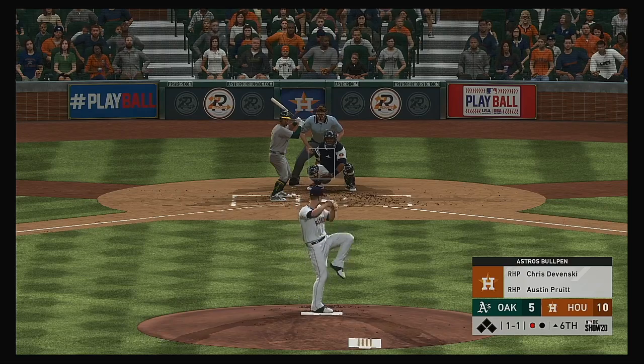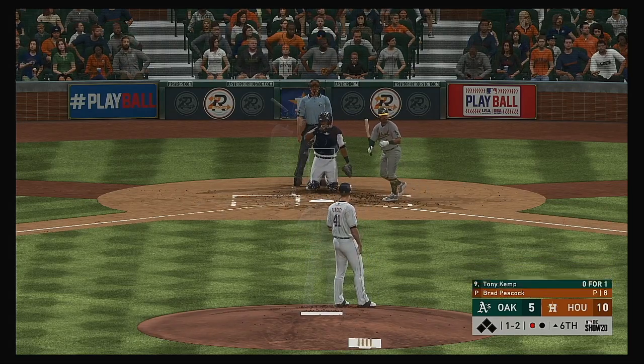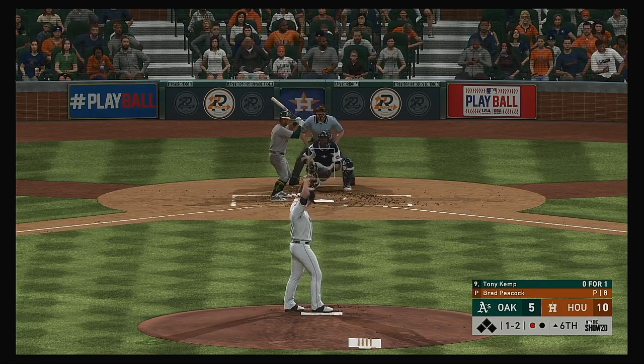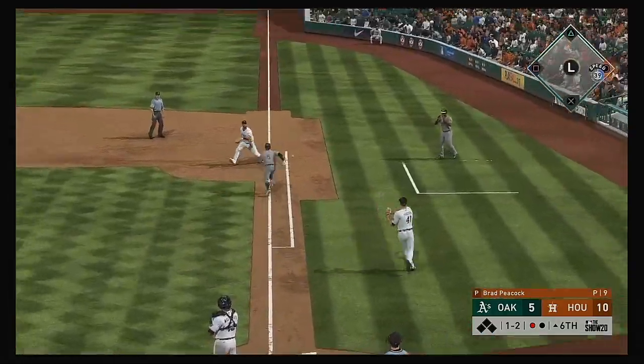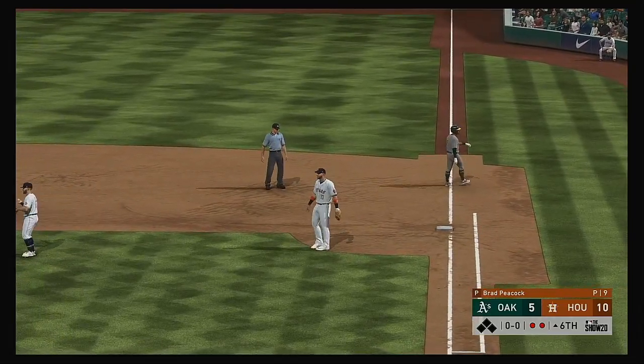So now to the plate, Tony Kemp. Count moves to a ball and two strikes now. One out, nobody on. Big swing, but a little dribbler here to the right side of the mound. And the off-balance throw gets him. Nice play for the out.